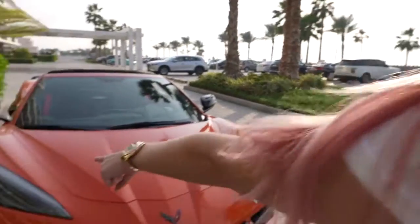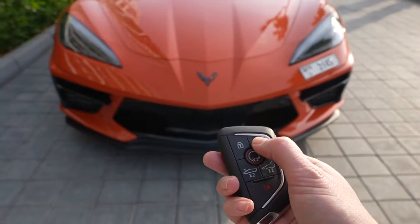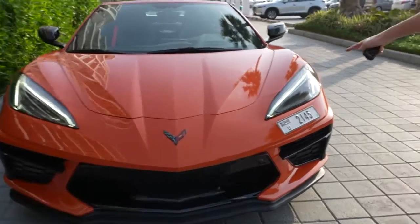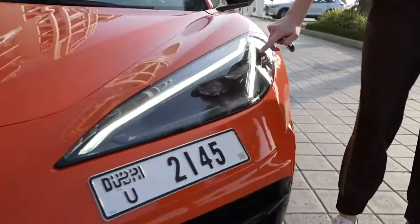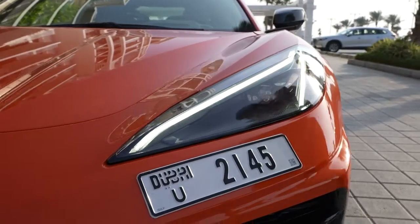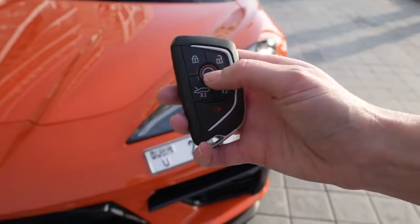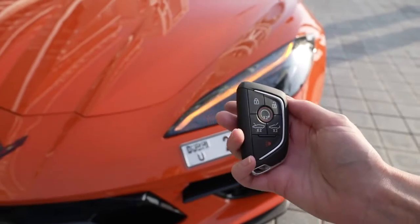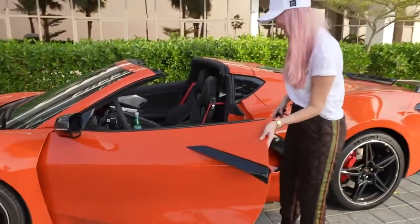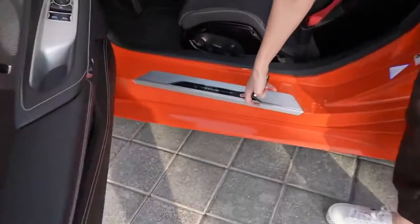Now let's turn her on and have a look at what the headlights do when you turn the car on. So it starts blinking in orange and then lights up here. I quite like the design of the headlights as well. I think that's quite cool. And then what you can actually do from the key is start her up. So you just press this twice, and there's so much to show you inside, guys. Look, you've got the Stingray logo here.